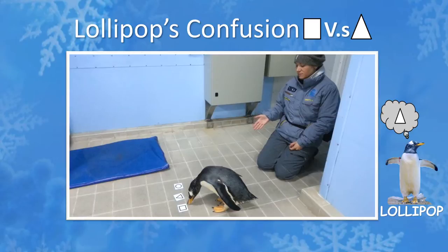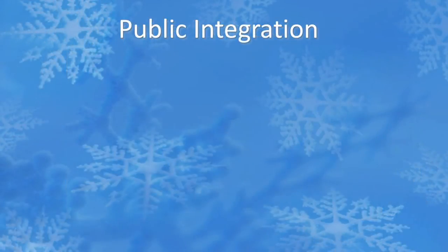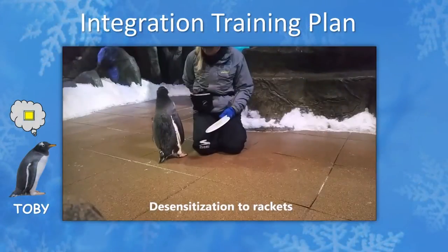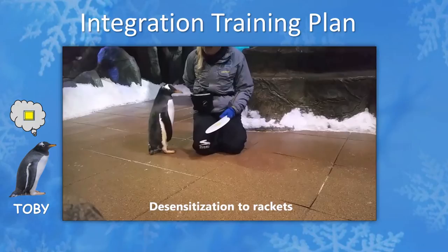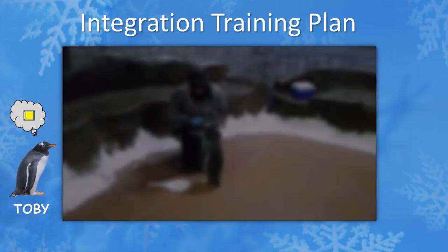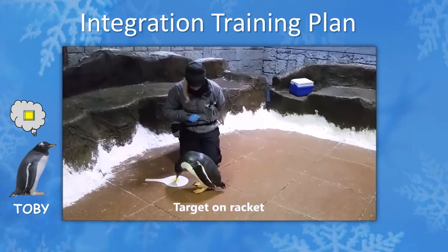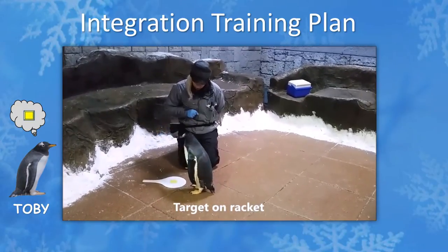In an aim to integrate the public in the sessions, we decided we would need to make the shapes and colors bigger in size, and we created some stands and acrylic rackets to which we pasted a bigger sized laminated paper. During this step, we again desensitized the penguins to the acrylics and taught them to target on them. Then we pasted the laminated paper onto the acrylics.